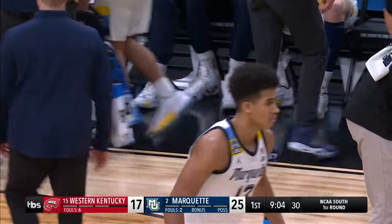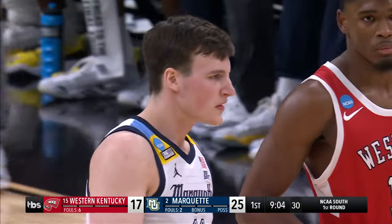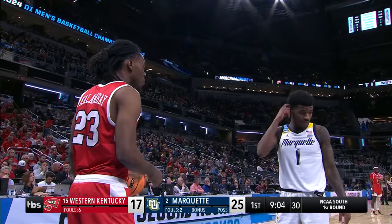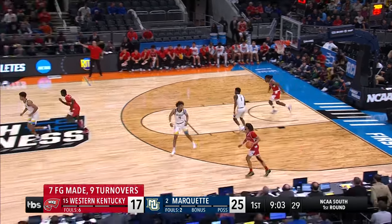No, absolutely, and it's those that we just showed, those live ball turnovers that kill you. You get the illegal screen, you get a travel, you can still get your defense set. But when you throw it away and they've got a numbers advantage, Marquette very, very tough to stop. Zed Lowry is checked in. He is a freshman from Springfield, Missouri for the Golden Eagles.